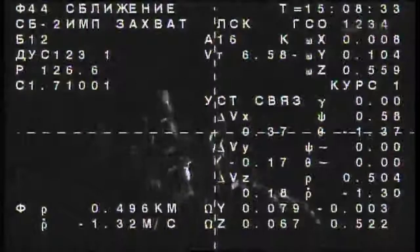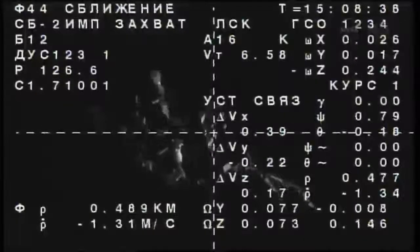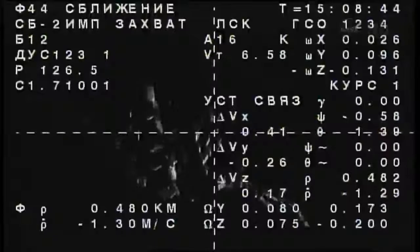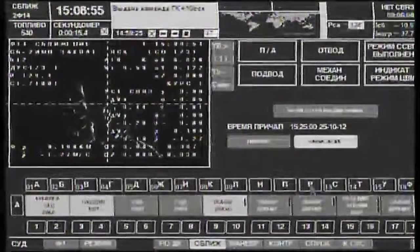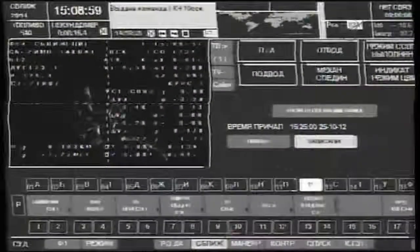And now you can see from an external camera on the Soyuz TMA-06M the view of the International Space Station. In the lower left-hand corner, you can see the distance between the Soyuz and the station, now 480 meters away. And the closure rate, which is reducing exponentially to about 1 meter per second, which will be the continuing rate up until station keeping occurs.